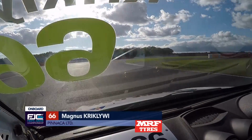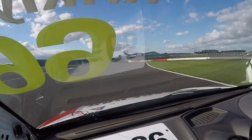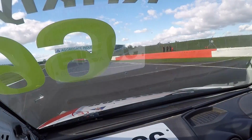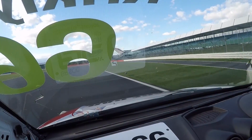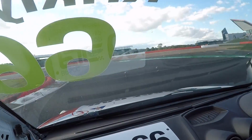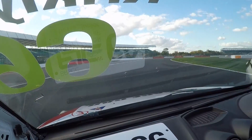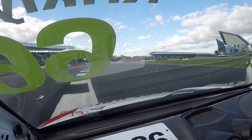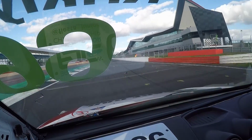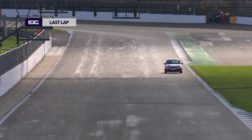For this man up front, though, Magnus Krickleby, he is just marching to another victory, and that will give us an amazing title showdown at the season finale. So he's going to have a really exciting run to the end here, Magnus Krickleby. So they go under the bridge, and it will be a very strong end to his weekend as Magnus Krickleby takes 2 victories at the exact moment he needed to in the championship fight. So now it is basically in that last round of the championship in a few weeks' time, it is going to be anybody's guess as to who is going to be the Fiesta Junior champion.